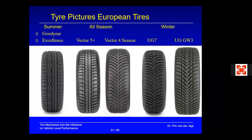So this is an example. It's a bit of an older picture already, but it still gives you the different characteristics of the tire. A European summer tire is normally constructed this way. It normally has a solid or quite stiff center rib, also for steering. Then for handling performance, this is the outside shoulder. You normally get very high, wide, stiff outside shoulder blocks, sometimes even without any openings in them. But of course, the openings are there to get some wet performance.